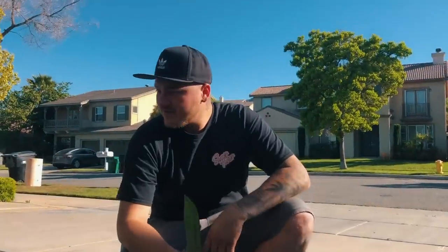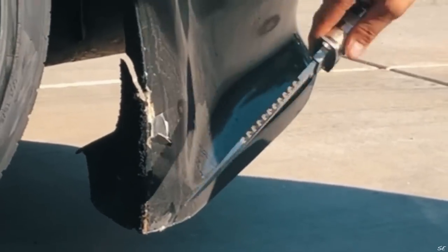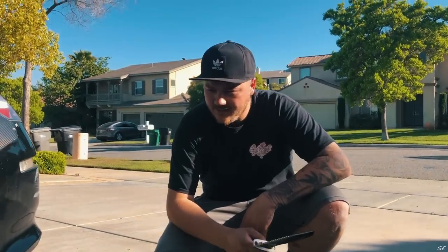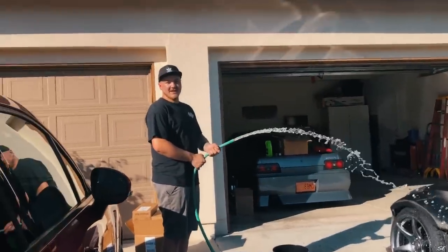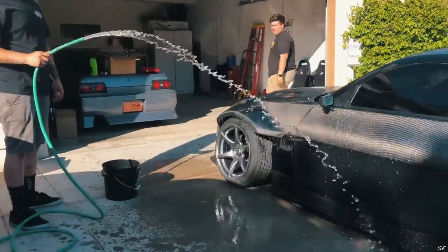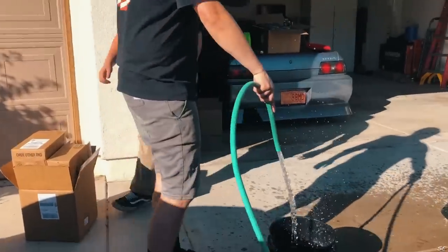So today, car's pretty dirty, like pretty bad. We're gonna clean it up and see how the stuff works. There we go. Oh fuck, I just wrecked the truck. Good thing I got a lot of car care stuff to clean it. I'm gonna fill this bucket up and put some soap in it and wash it, right? Okay. I need to get shoes on before I get soaked. You wanna get soaked? Oh, I said I need to go put shoes on.